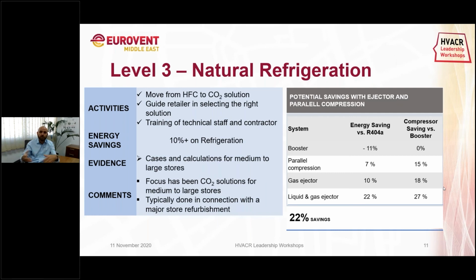So this is CO2, people. This CO2 came to save the world because whatever leakage, even if the charge is lower, whatever leakage we have, it is fine. We are not harming anyone, and it will be easier to find in the market. The prices of CO2 equipment solutions are coming down. The challenge is the pressure, which is very high, but now components are becoming much more efficient, and as the volume is increasing, the cost of components is reduced, and then the sales price becomes better.